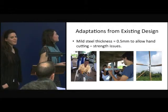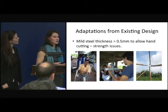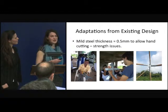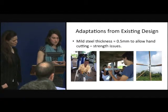So something needed to be looked at in terms of what you could do with the joint so that you could actually physically make it, but so that it had the strength you wanted.